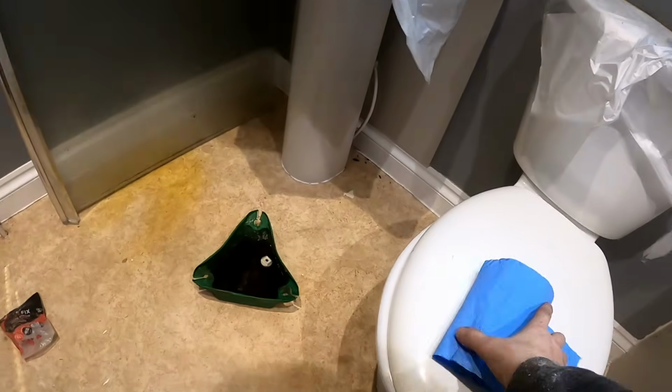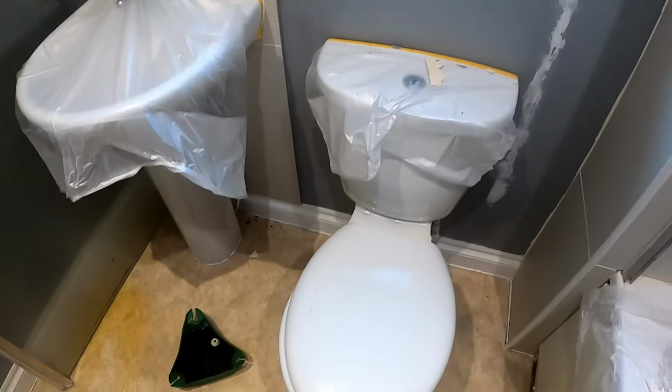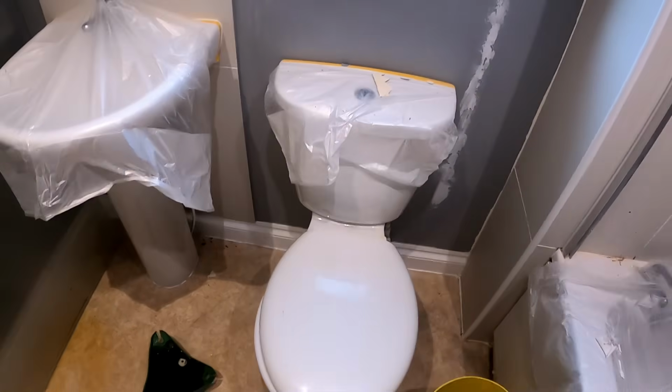So we've just got this toilet seat to change. Shouldn't be too bad. Oh my god, that's disgusting. I'll get some gloves on, I'll get this seat changed, and get out of here.